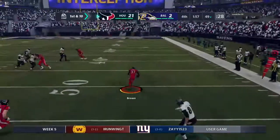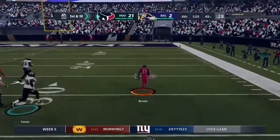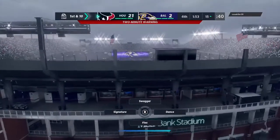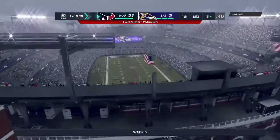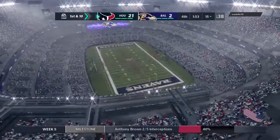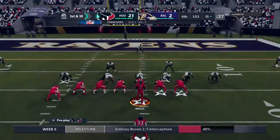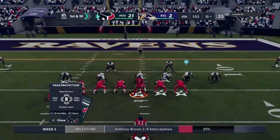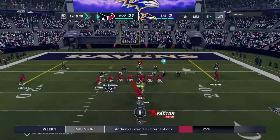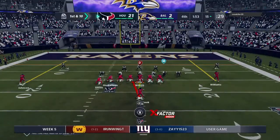And his pass is intercepted for the 4th time today. Picked off by Anthony Brown. So it's Texans football as we welcome you back. And the scoreboard on their side, they're just looking to melt away these final couple of minutes and put this one in the left-hand column.